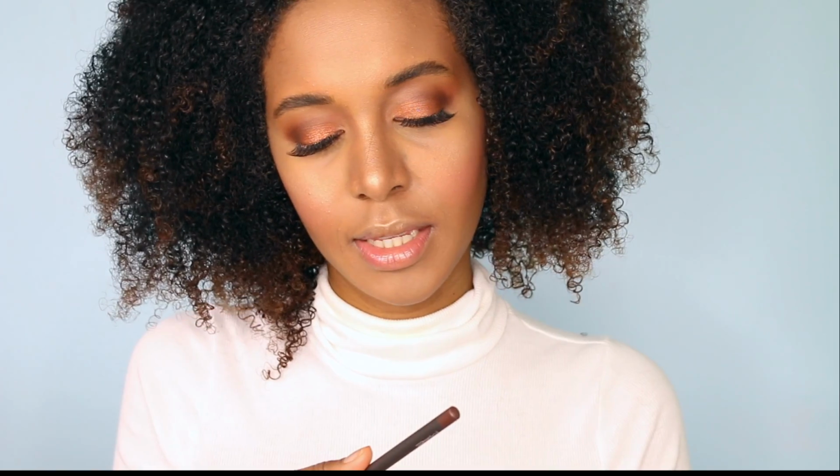We're going in with this MAC color in Chestnut. There are dupes to this, like the Jordana lip pencil in Cocoa, but it doesn't glide on as smoothly as this does. But because this is like $17, if you guys are trying to spend like $4 or $5, then definitely do the Jordana lip pencil.